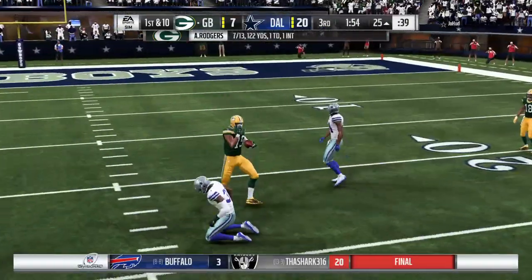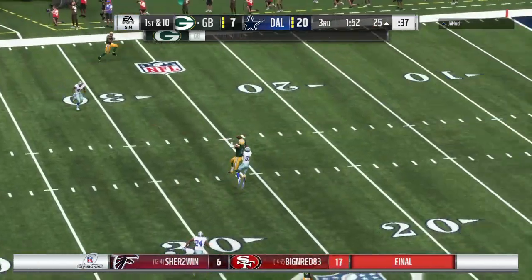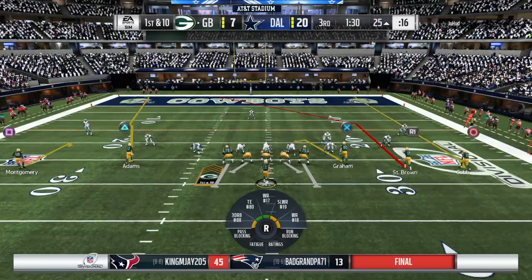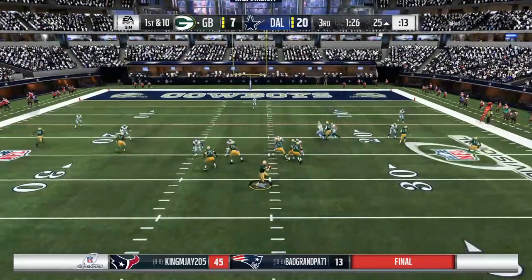And that is caught one-handed. Oh my, he pulled it in. It's a big play there for Green Bay. 41 yards. So from Cowboy territory now, here's 1st and 10 at the 25-yard line.